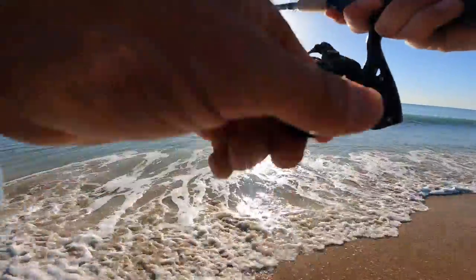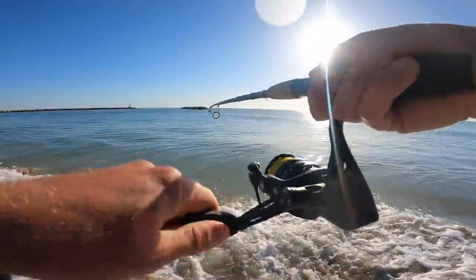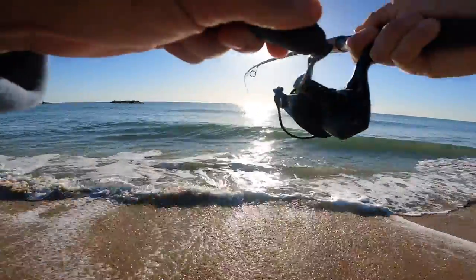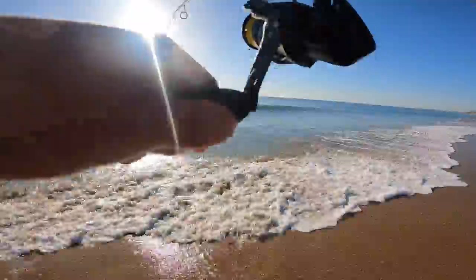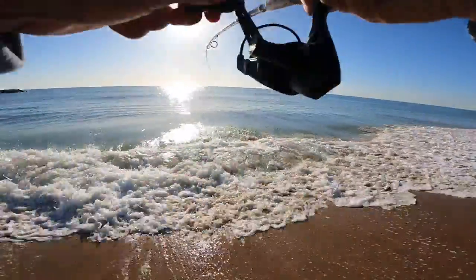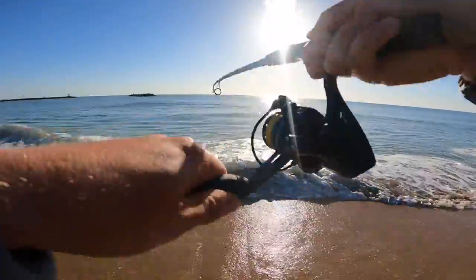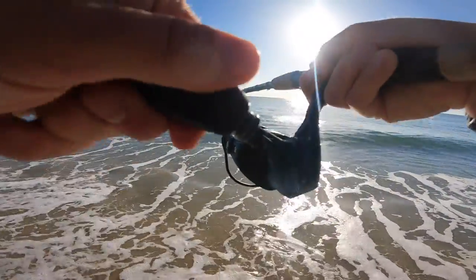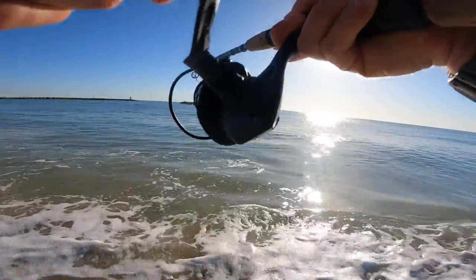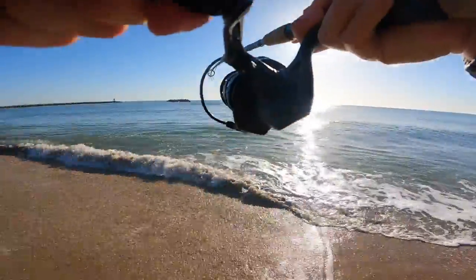There he is. Fish on. Fish on. All right, y'all. Hooked up. Right here, babe. All right, y'all. We got a fishy. Woo! Yanking me down the beach. All right, y'all. Nice fish. Y'all, this is so sick. Christy and I, first beach bite.